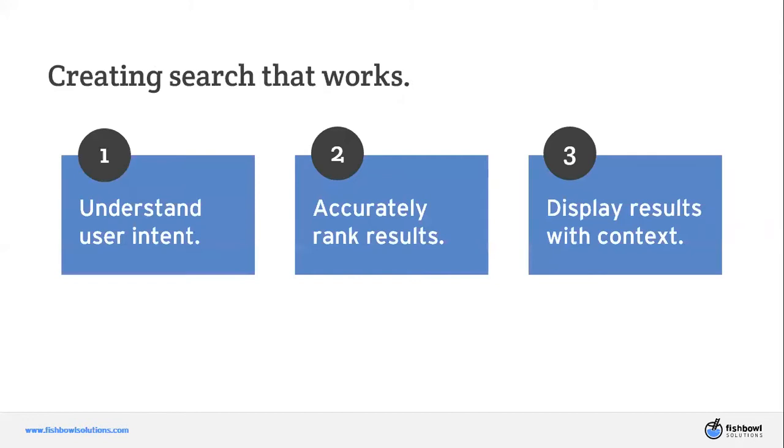So when we talk about search that works, that puts a particular spin on these 3 steps. So first of all, user enters a query. To have search that works, the search engine needs to understand the user's intent. So it's more than just exact words that you type in a box and finding all the documents that contain those words, right? It's how do we understand the meaning, the context, what the user is actually looking for when they type some words in a query box.